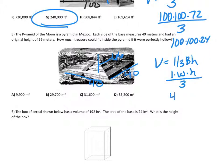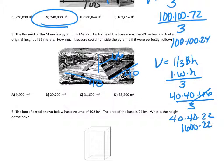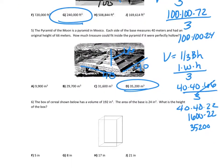So length is 40, width is 40, height is 66. Divided by 3. I can't take 1/3 of 40, but I can take 1/3 of 66, and it will be 22. So 40 times 40 is 1,600. 1,600 times 22 is 35,200. And I know I'm going pretty fast, but just for time and try to keep it on one video.